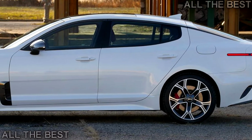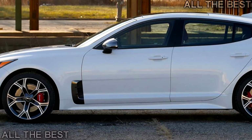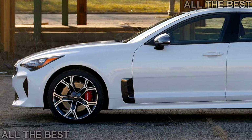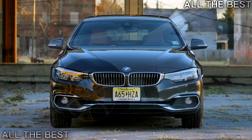Styling. BMW, exterior appearance might be the place where the character of these cars is best crystallized. The 430i is sleek, with that slightly rakish roofline that says I'm not a 3 Series.